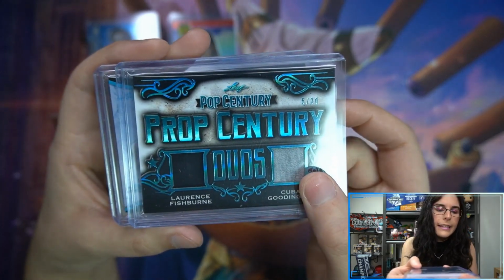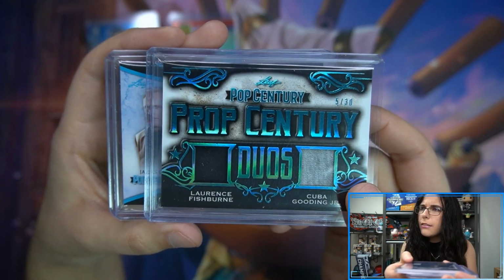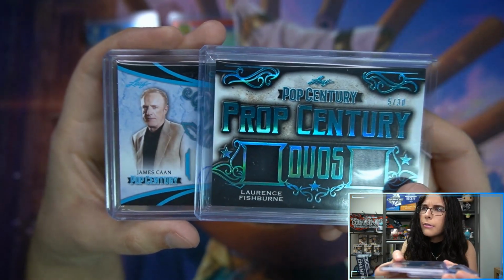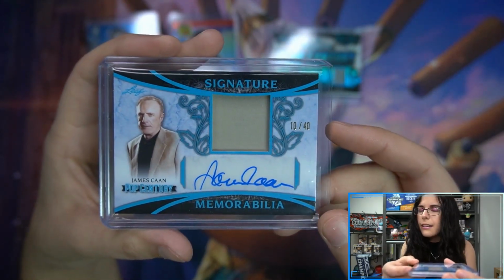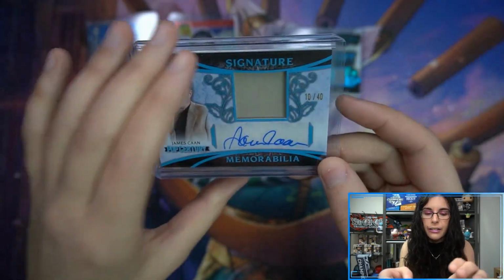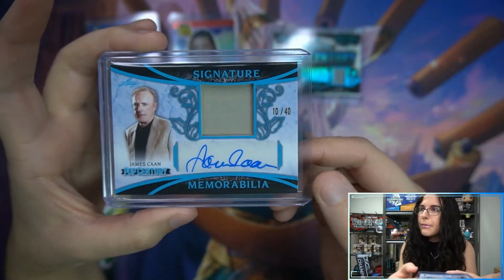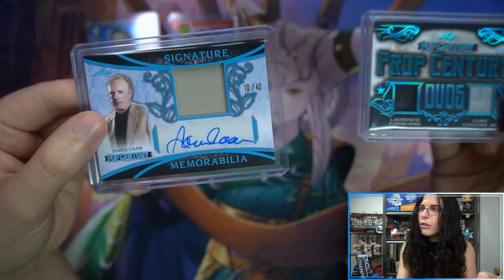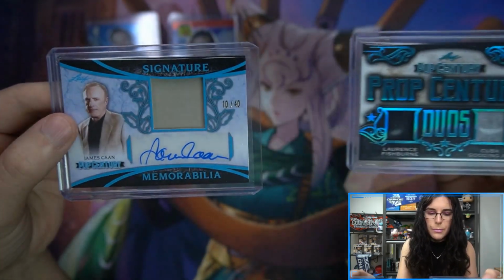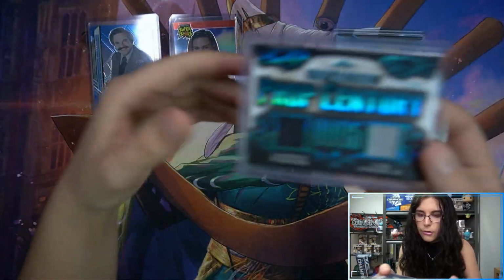And then, all right, last we have... Oh, is it a relic autograph? We've seen one of those before. We have James Caan here, memorabilia signature. So that is 10 of 40. So we do have relic autograph here, Caan. All right, numbered to 40 to wrap things off. So not a cut signature, but believe James here is the only relic autograph in the product. So that's pretty neat. Signature memorabilia, number 10 of 40.